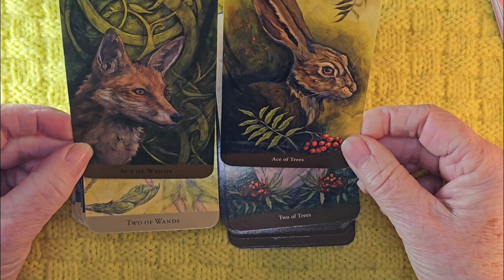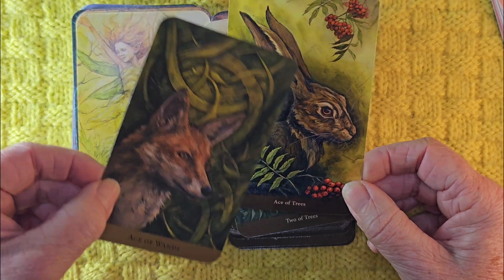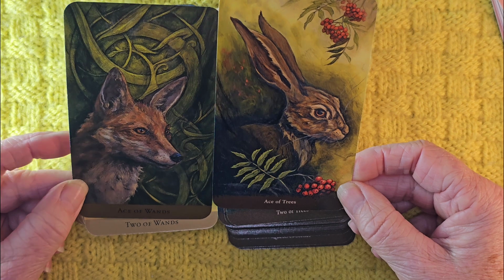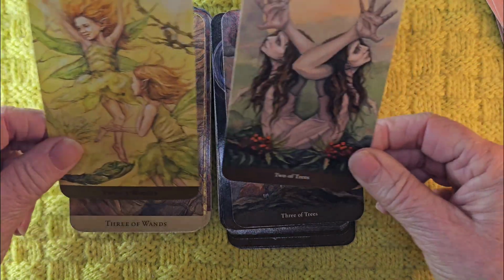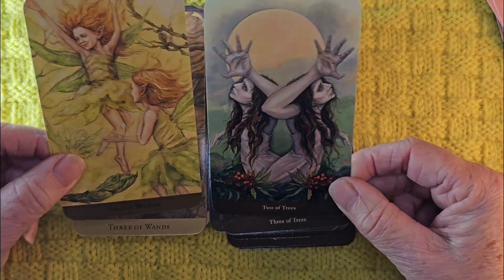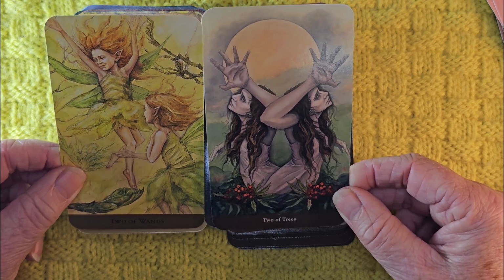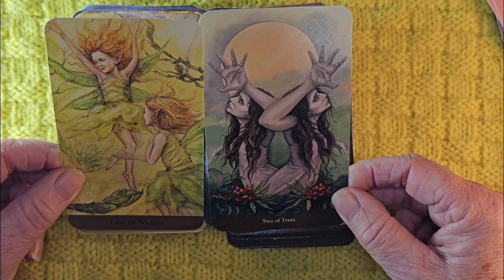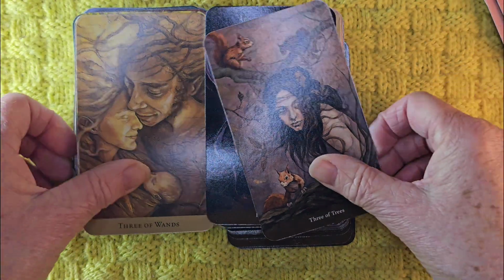Okay, so the fox will chase that rabbit, wouldn't it? Oh, the hare, actually it's a hare. Look at the size of those ears. Got some berries. 2. They've renamed the suit of Wands trees, which makes sense. 2 of trees. Well, this looks like they're twins on both cards, doesn't it? So it stayed with that same theme there.